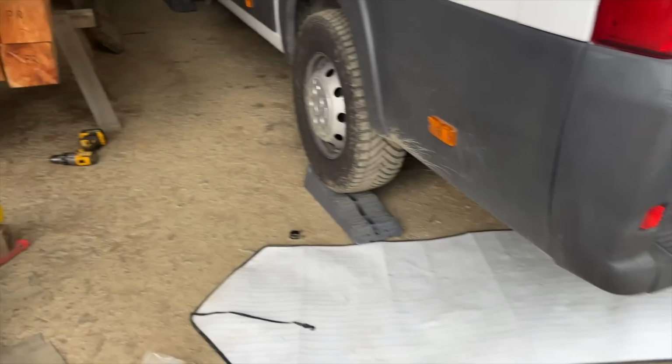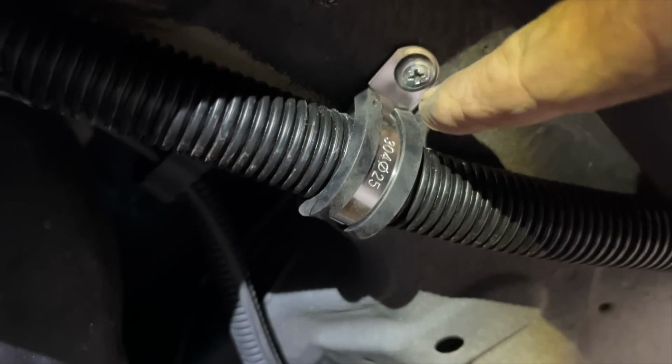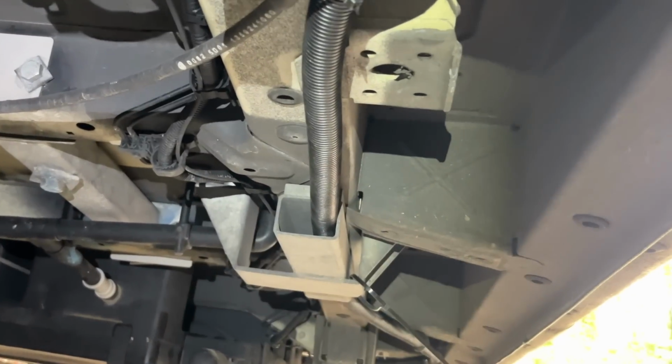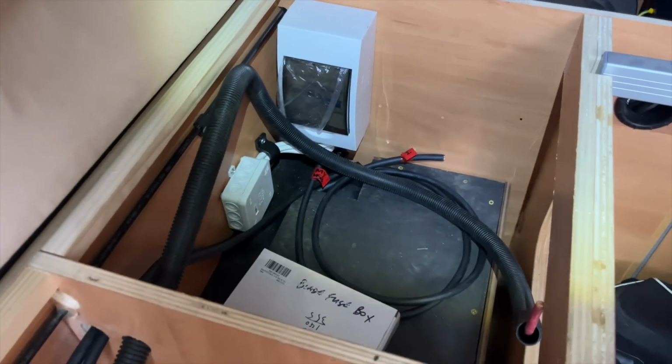The DC to DC cable is run. The cable was fixed underneath the van by a combination of means: P-clamps, cable ties, and even running it through an existing hollow in the chassis. Up through that breather for the gas, and through this hole, and into what's going to be the power station.